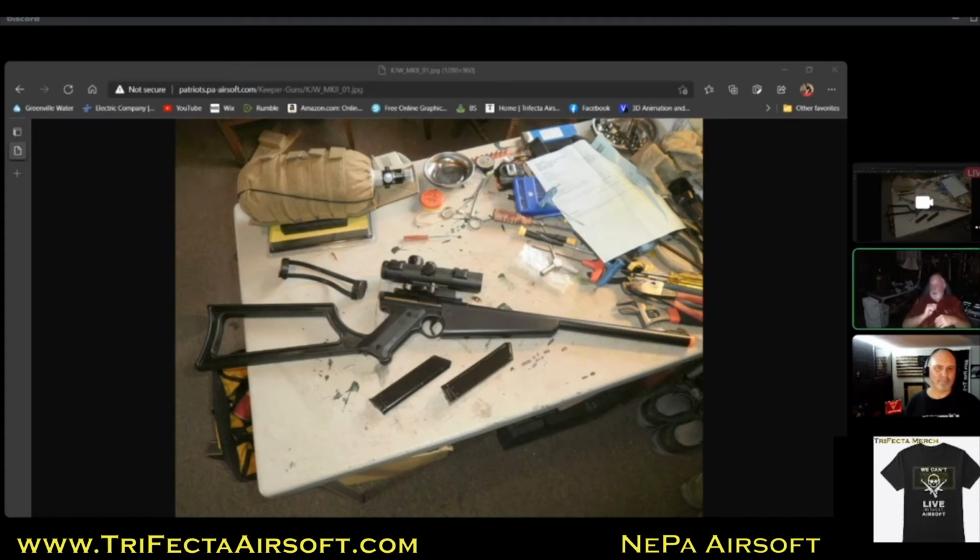But the problem is the mags were only 15 rounds. They're big, long, look like single stack, long as hell, like 30 round mags. But the spring is so long and so tight in there that it only goes down about halfway, and you can only put 15 rounds in it. So it was an interesting gun that I bought on a lark.